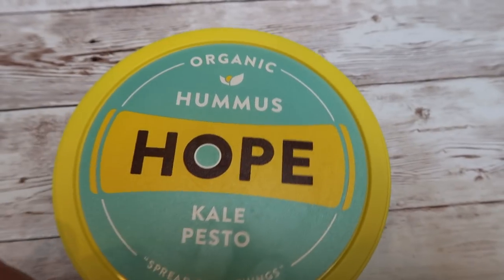And again, they do have several different types of Hope hummus. Just make sure you're buying an organic hummus. And again, watch your ingredients. I mean, the ingredients in this hummus are so incredibly good. So you want to make sure that you're having expeller pressed oils and those types of things in your hummus. And again, stick with organic.